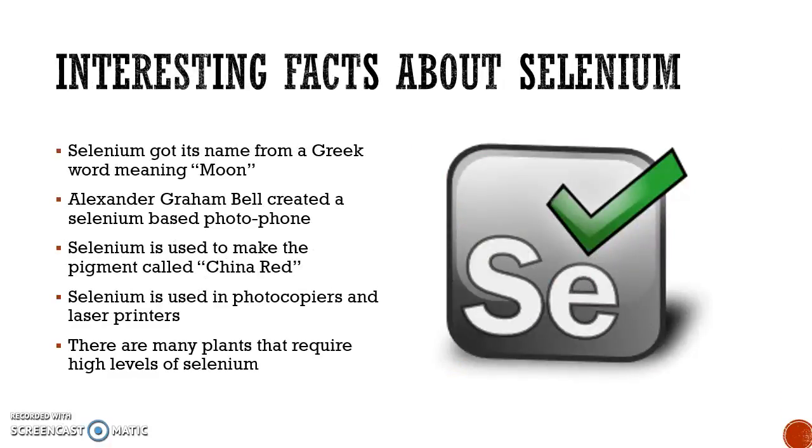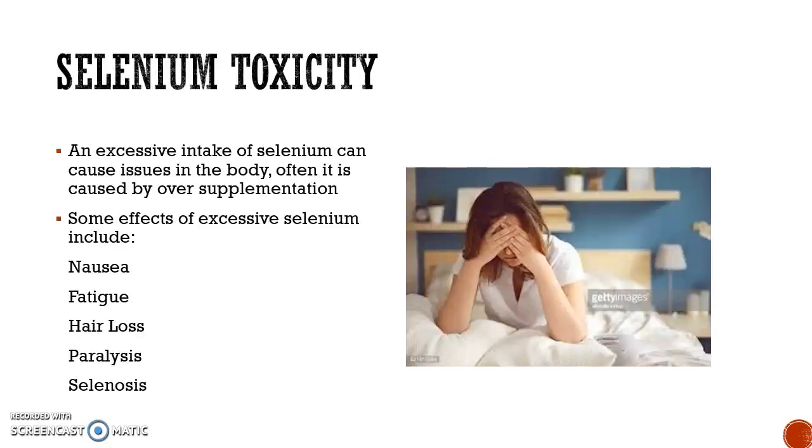And then some interesting facts about selenium are that it got its name from the Greek word meaning moon. Alexander Graham Bell actually created a selenium-based photophone because selenium actually reacts to light. Selenium is used to make a pigment called China red, and it's also used in photocopiers and laser printers. And there are many plants that require high levels of selenium to thrive.